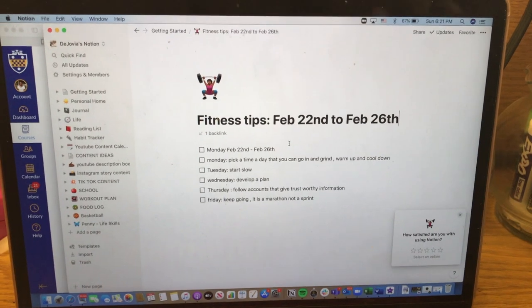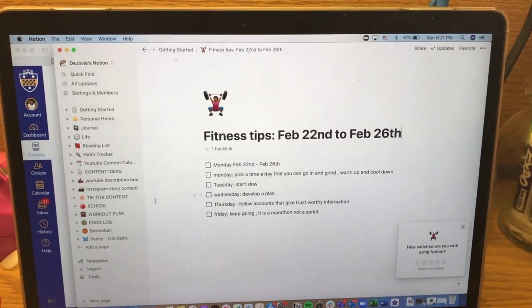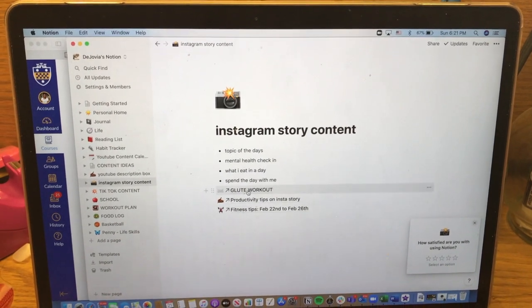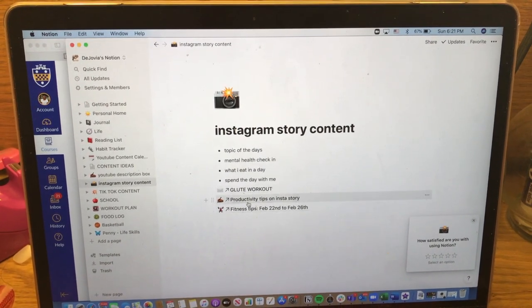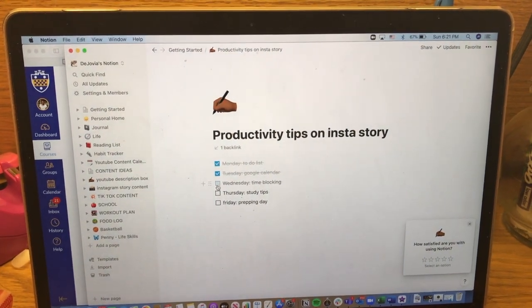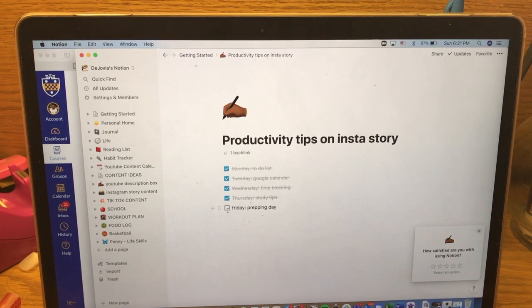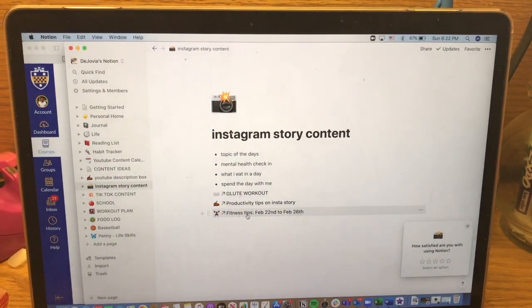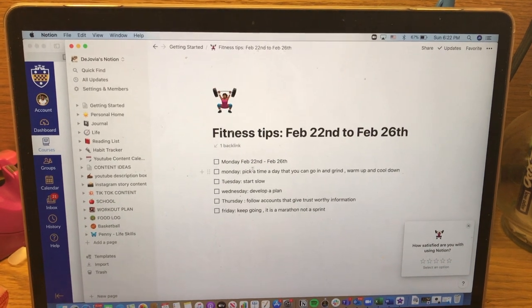Okay, so this is actually my Notion, but I like to go in here and plan my Instagram story content and then my little ideas up here. I also did this series where I shared all my productivity tips. I actually did all these, so we can go ahead and check those all off. But yeah, this is for next week, so I'm going to share fitness tips every single day.